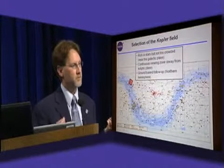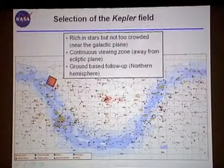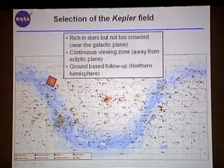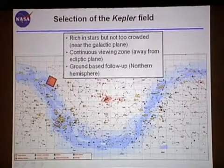And so the baseline mission design for Kepler is 3.5 years. So we want to stare continuously at a region, continuously monitoring the brightness of these stars for a long period of time. That means we want a region which is out of the ecliptic plane, because as we go from month to month, we don't want our part of the sky to be too close to the sun, where the sun is interfering with our observation. So we want to get out of the ecliptic plane so that the sun never becomes an issue with our viewing.